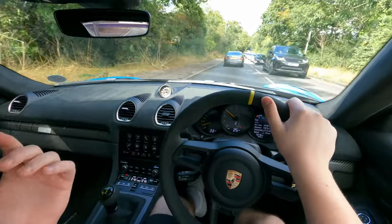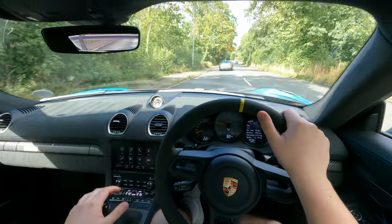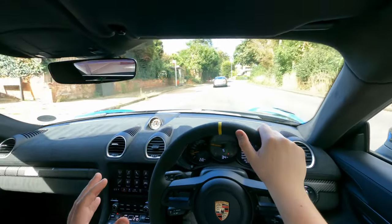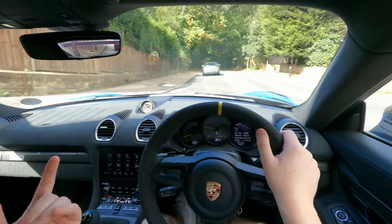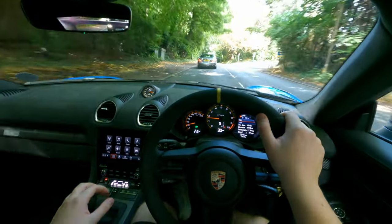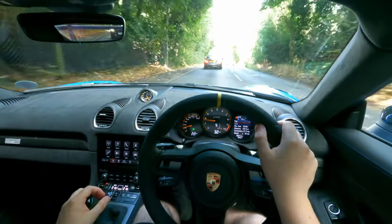Anyway, this thing, as you can probably hear, makes a lot of noises. Right now it's in PDK Sport, so it's holding the gears quite low, I guess. But if I put it in normal and close the valves, it's not that loud. You're just chilling. There's a lot of road noise, wind noise, mainly road noise, to be fair. It's got Cup 2s, Michelin Cup 2s, so they're quite sticky and hard. But this is as loud as it gets in here. It's really not that crazy when you're driving slowly.